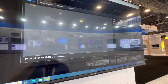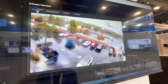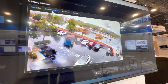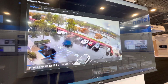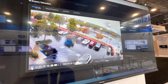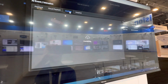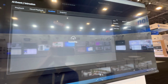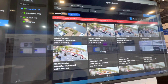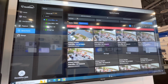But if I was to go ahead and click on that, this is where I was talking about earlier. You'll have the ability to view playback directly from the cloud bridge, or if you purchase the cloud storage, you can click on cloud playback and you can watch those right there. So you can hit play, and then again, you'd have the ability to watch that clip. And of course, conveniently, you can click over to live view, and then it would flip into the live view of that camera. I don't think I have connection to this camera anymore, so we're going to go out of that. But anyways, that's how you can do the query event option and search for intelligent data.